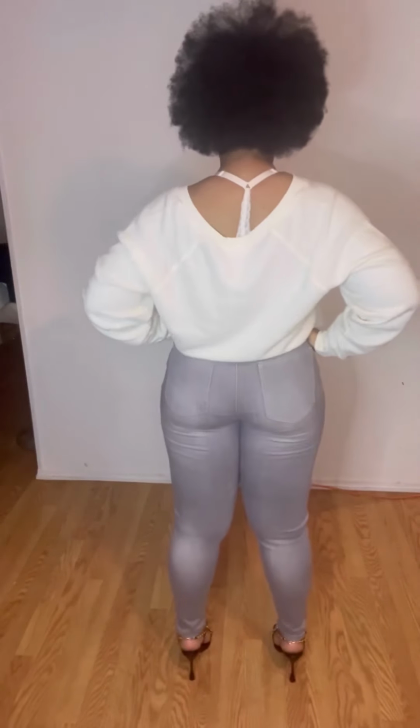This outfit is so cute. I really love the sweater. It's so soft. These jeans are also very nice. They are super stretchy and very comfy. I really like the design of these jeans. I'm a big fan of gray jeans. I haven't had a really nice pair of gray jeans until now.